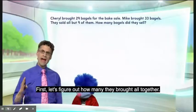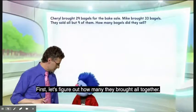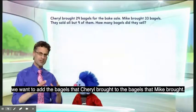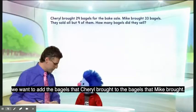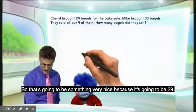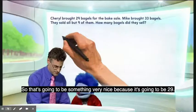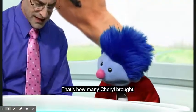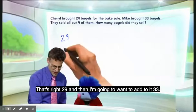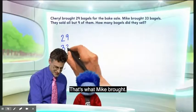First, let's figure out how many they brought all together. So that's going to be a question involving addition. We want to add the bagels that Cheryl brought to the bagels that Mike brought. So it's going to be 29, that's how many Cheryl brought. And then I'm going to want to add to it 33, that's how many Mike brought.